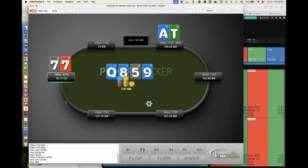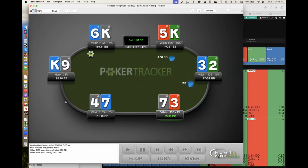So let's lose some more money. Perfect. This is going to lose. I'm not going to continue now. He's going to bet with his ace of diamonds and now I'm going to fold. Yep. All right. Don't love it.